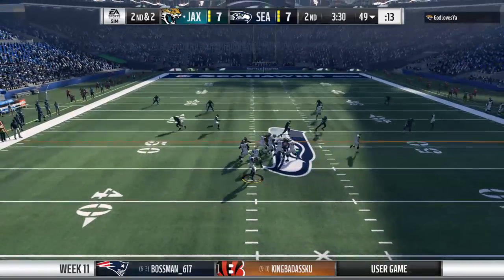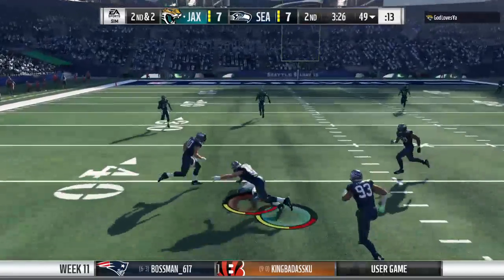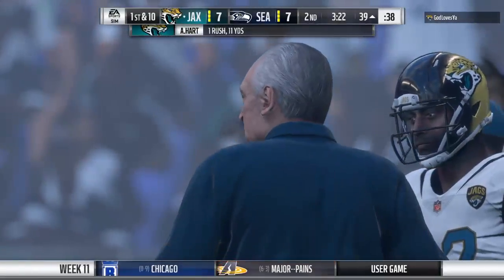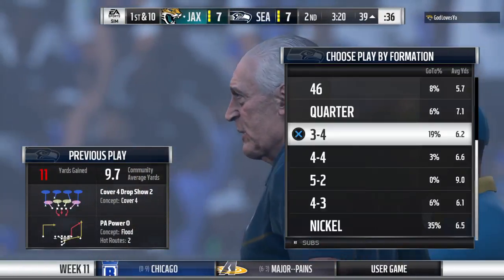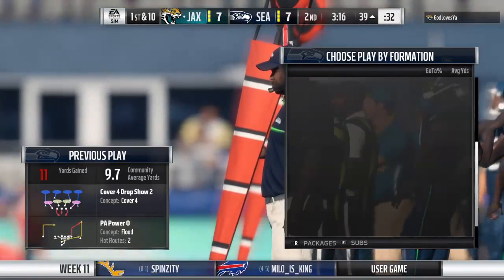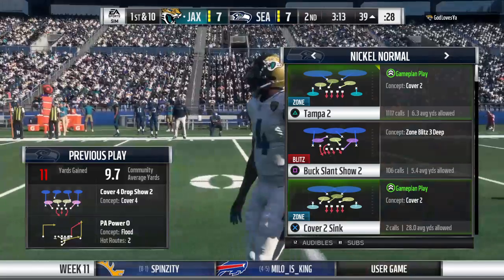To throw on second down. Hart dancing to his left. 11 yards there for Jacksonville and a first down as well. Offensively, they liked their situation, so they tried to take a shot downfield, but no one was open. So it was tuck it and run time, and he picks up a first down.